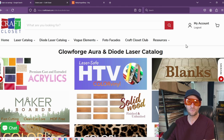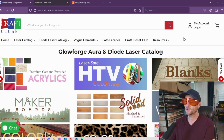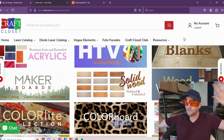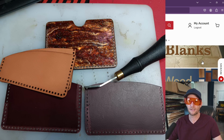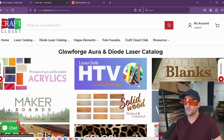You're not going to do transparent acrylic with a diode laser. You're just not, so don't even bother. The nice thing is they have a diode laser catalog, and you can just look through stuff and get your imagination flowing, because that's really the fun part of laser, in my opinion, just being creative and doing things people haven't done before. So you kind of just go through.